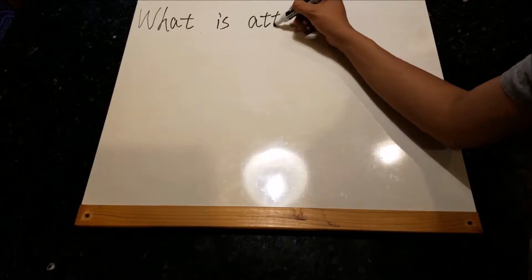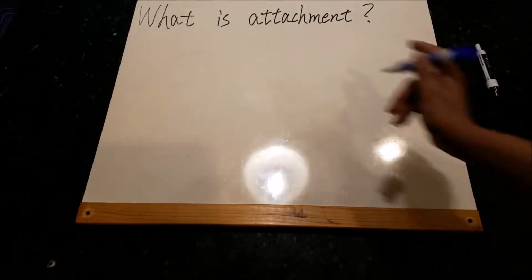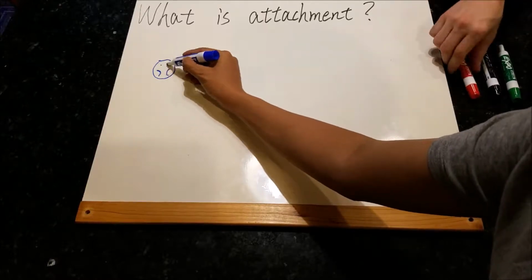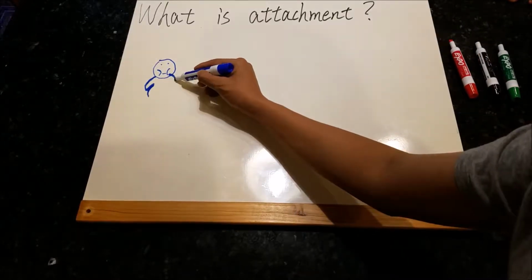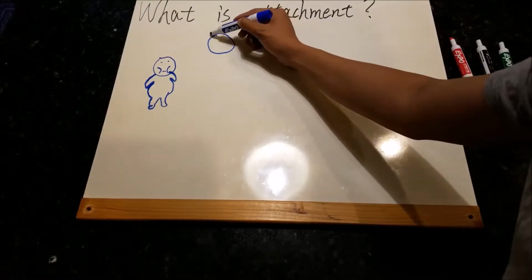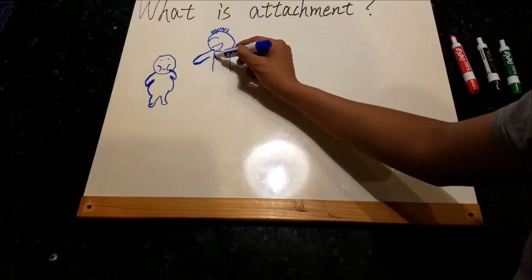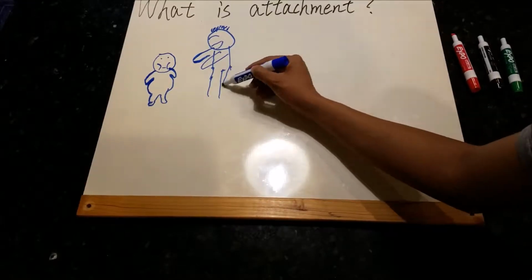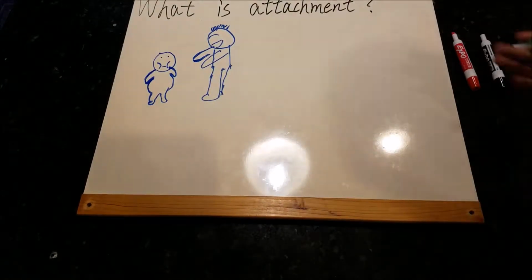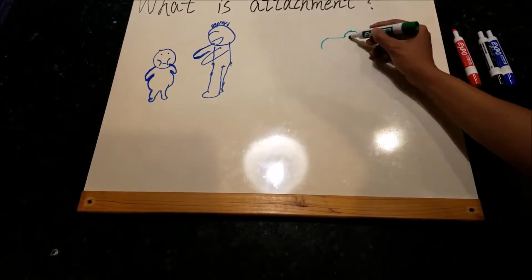So what is attachment? Well, attachment is the strong, mutual infant-parent bond that forms early in life to help the baby's survival. Attaching to a parental figure, or caregiver, often the mother, and staying close increases the chances that the baby will get food and be protected from danger, so that it can live later into life.